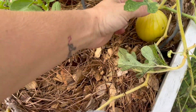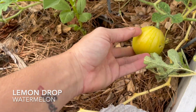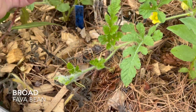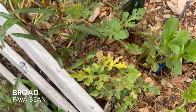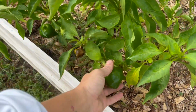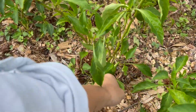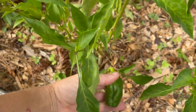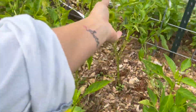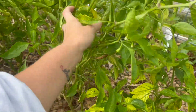This is more of the lemon drop watermelons. These have been very prolific. Now these are again fava beans. These are broad fava beans. Right over here, these are Lesia sweet peppers. They have a really funny bell shape sometimes. And then we have more of the chocolate beauties down in through here. So we work our way down. We have our Cubanelle sweet peppers. These are delicious. These have been wildly productive. I really loved the Cubanelle peppers.